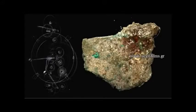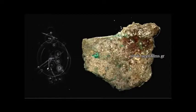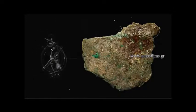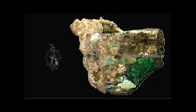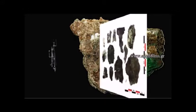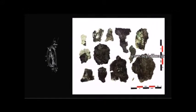A large number of other, smaller fragments have been found. Their dimensions range from 0.5 to 8 centimeters, and there are indications that they belong to the mechanism. Many of these fragments bear inscriptions or single letters, but in many cases the inscriptions are now indiscernible, or it was not possible to read them until today.